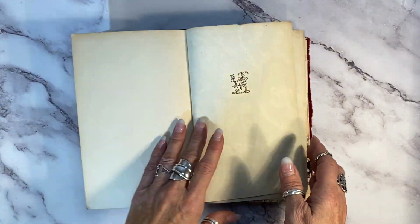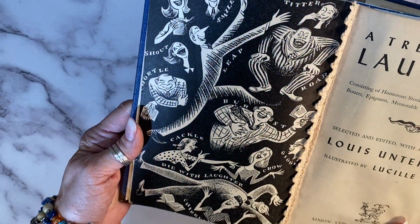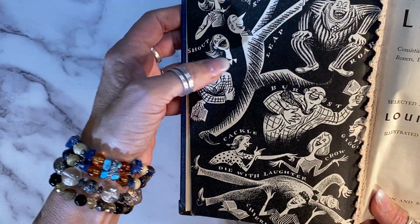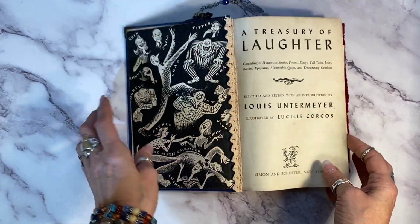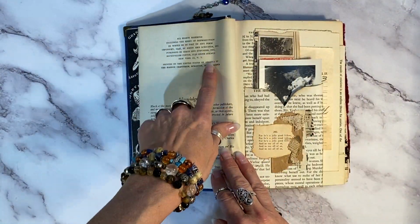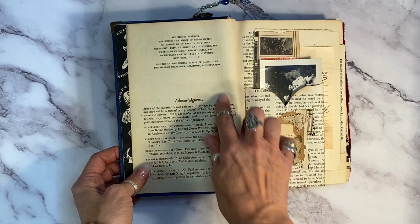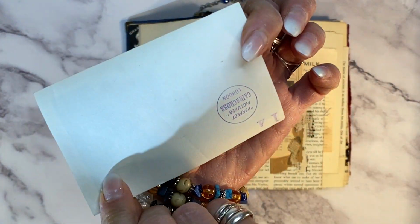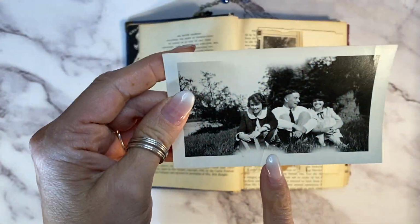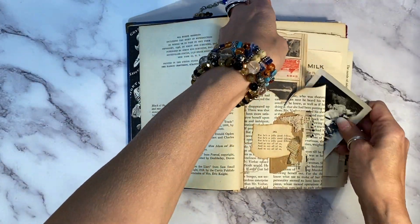So the original first pages are hilarious. Look at this. It's so typical of 40s artwork. Look at it. Grin, shout, titter, cackle, die with laughter. It's just awesome. Great first page there. It's got the date on here. Yeah, 1940s. In the pocket here, I found a photograph from the 40s with just people laughing, and I thought that was perfect. So a great photograph for that.